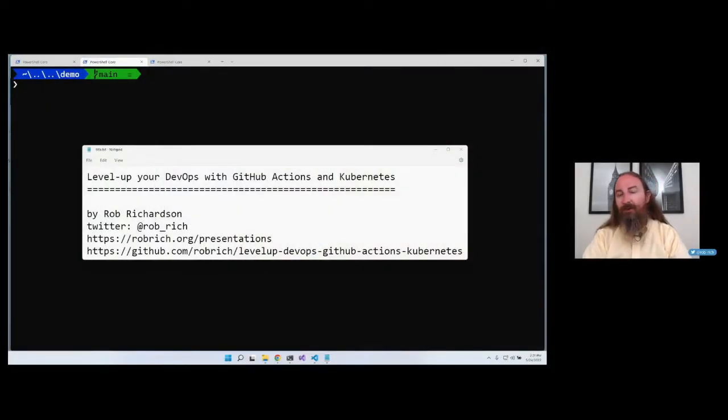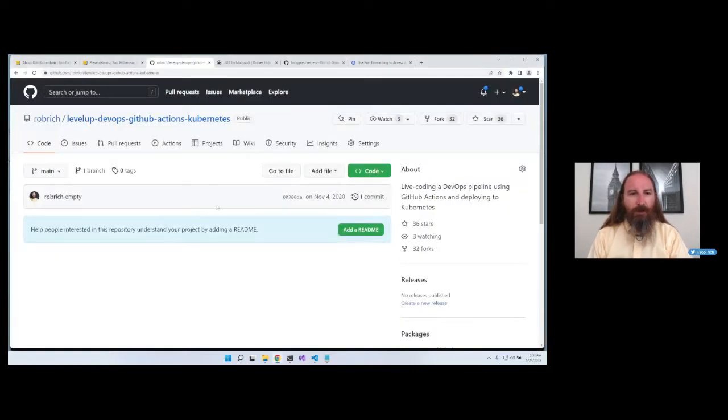Here's the part where I tell you I am definitely going to post the slides on my site tonight. But in this talk, there are no slides. Now, the code is online right now. Let's head over to github.com, and we can see here's that URL, github.com/robrich/levelupdevops GitHub Actions Kubernetes. But yeah, there's no code here. This is an empty repository. We're going to fill it here live on stage.